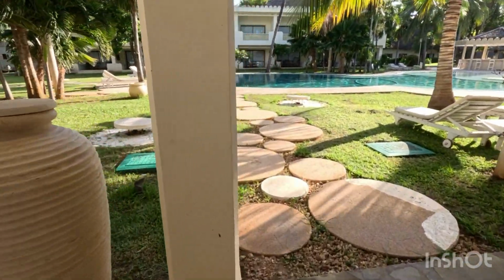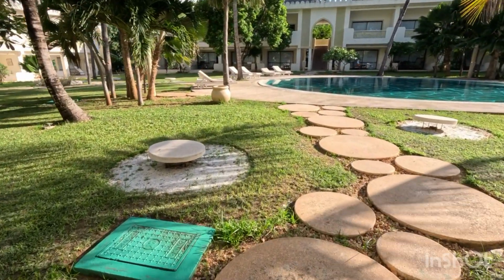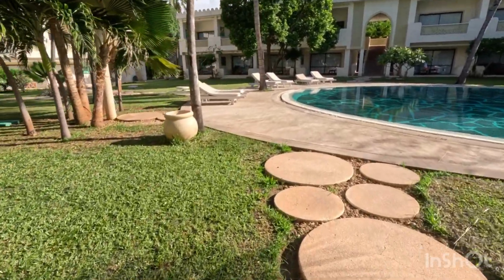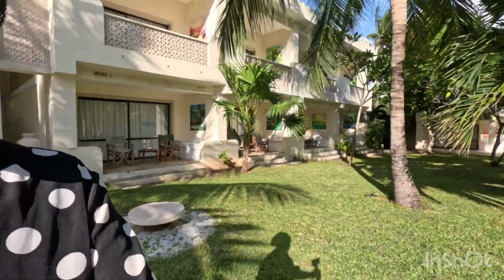So I'm back to the pool where I started. So guys, that was the little mini tour of the whole place. Was it mini? I think it's a long one, but I hope that it was worth it. I really loved staying in this place, and I hope that you like it as well, and maybe you can consider it your next vacation home.